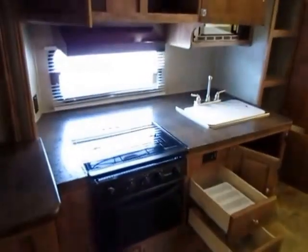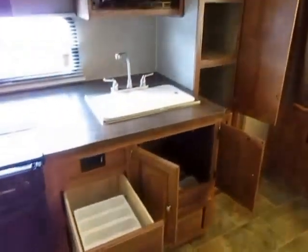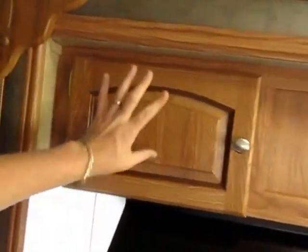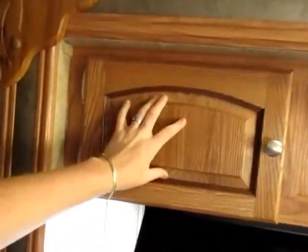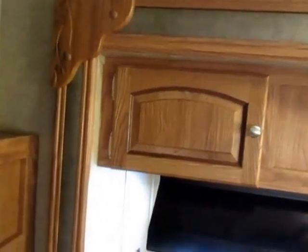Now, there is a deceptive amount of kitchen space in here. I have this all opened up to kind of demonstrate that a little bit, so you get to see all the storage that's in here, because all of this is in the slide out. Now, also, it is a Rockwood. It's the highest level hybrid out there. It's the best-selling hybrid out there. It's the best-selling lightweight, period.